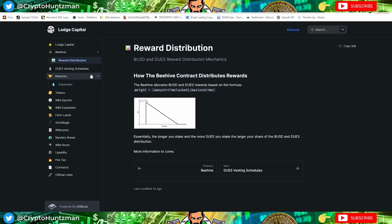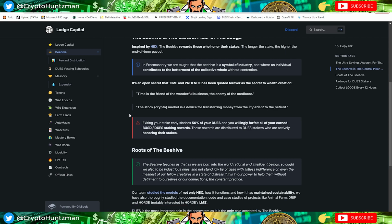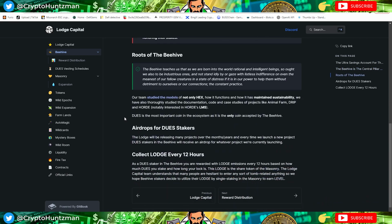So you also get, going back to the Beehive, I suppose, you also get rewarded from when people withdraw from this, they're hit with a tax. So I probably missed this part, skip this part, sorry. So obviously we get our airdrops. You can collect Lodge every 12 hours from this. There's no fees or anything involved in that. So every 12 hours, any Deuce tokens you have in the Beehive will generate Lodge tokens, and obviously the Lodge tokens then you can put into the masonry.